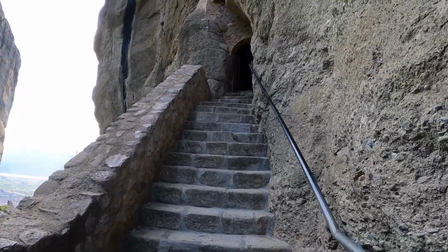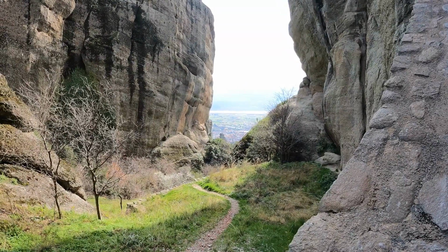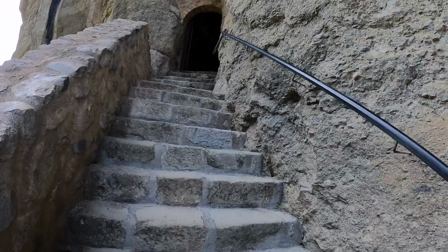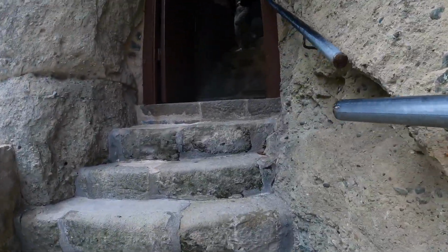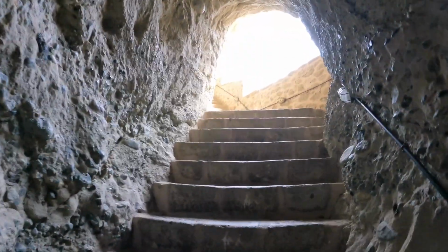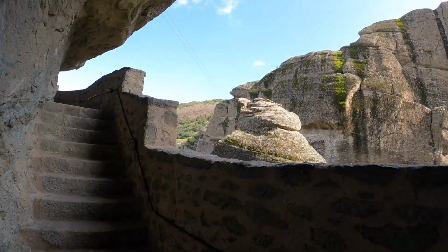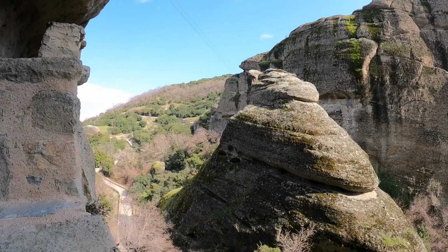As I said, not a lot of people here, but everybody keeps their voices kind of quiet out of respect for the monastery environment. All right, here we go, upward. Looks like it's going to be a little bit of a spiral, and then some twists and turns. To the top.